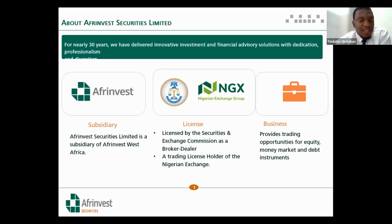So when an investor says, I'm ready to start investing in shares, what is the first step they will be taking? The first step is to open a brokerage account. And when you want to open a brokerage account, you'll need your KYC. Your KYC is useful to us for us to know you and have your information with us.